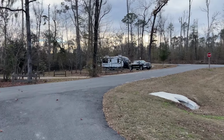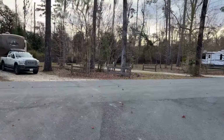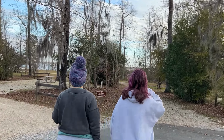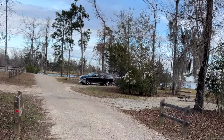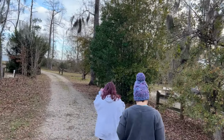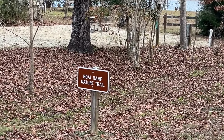You have site 1, 2, 3, the boat ramp, or leading to the boat ramp, 4, 5, 6, and you get a somewhat lake view, but I believe we're gonna go down the boat ramp because there's also a nature trail.